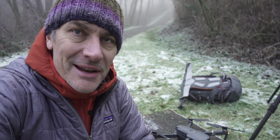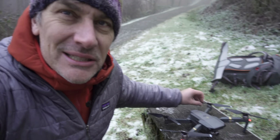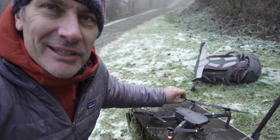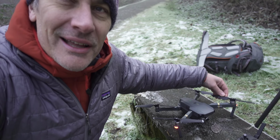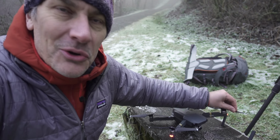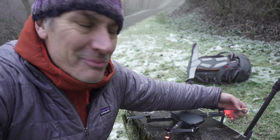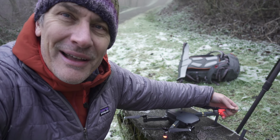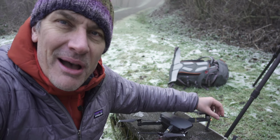But it's quite cold out today, and I started to get a bunch of error messages on the monitor here. I just landed it, and what was happening is I was getting ice buildup on the propellers, and of course it was causing the little drone to go all out of whack. So I had to land it and take the ice off the props so that it'll fly a little bit better now, I think. Anyway, just something to keep in mind.